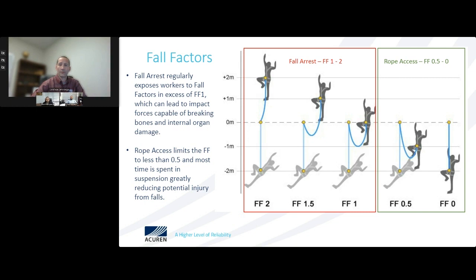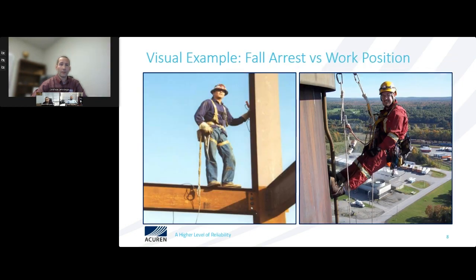Using rope access, here's just an example of the different types of tie off. You can see on your left, this is your typical example of a fall arrest versus your work positioning, where you cannot fall. He is suspended directly in place there.